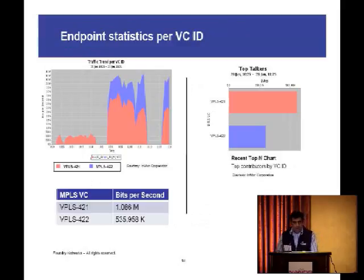Here on the left side, I have two VPLS instances, so two different customers, VPLS 421 and 422, and the graph shows the traffic rates, in bits per second, for the various customers. On the right side, you can look at the chart. This chart is more useful when you have a bigger number of customers. Let's say you have 10 customers and there is a certain trend among most of them, but you see certain outliers, like someone taking way more bandwidth. Then you can take action, like asking them to migrate to a higher bandwidth, higher priced service, or rate limiting them.